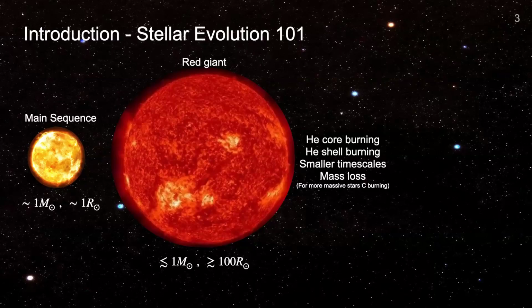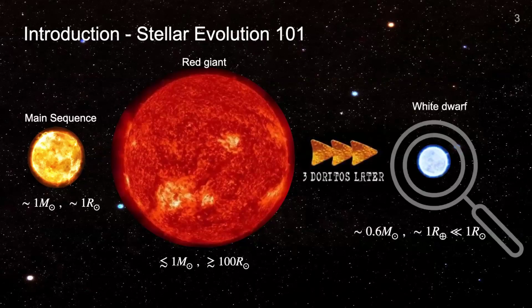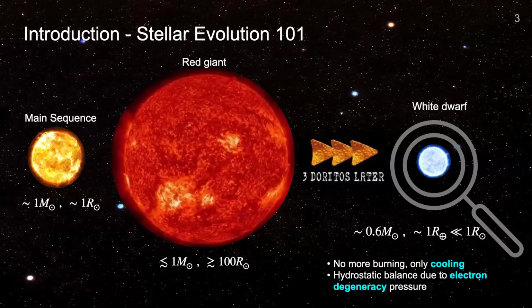So the star will contract very quickly and will form a white dwarf star, which is a very small star, a very compact object. In this case, we still have a mass of the order of a solar mass, but all this mass is contained in a radius of the size of the Earth. So it's basically a very compact object due to the very large density. These objects don't have more burning, they only cool over time, but they are also sustained against collapse due to gravity by the electron degeneracy pressure. So basically we have quantum effects to consider for the electrons that change the whole equation of state of the star. They don't collapse basically due to this pressure.